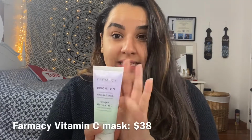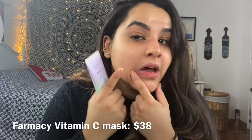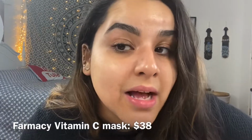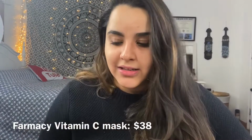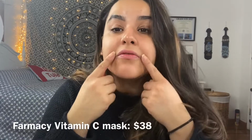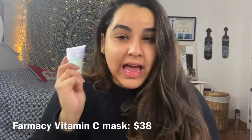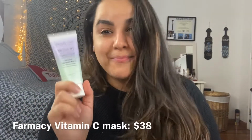But whenever I see vitamin C, I do get excited because I have discoloration all over my face. If y'all can't see it, y'all are always complimenting my skin, but look, it's so discolored right here, especially around my mouth. If y'all have anything for that, please let me know. I always try vitamin C, and if it says vitamin C, I'm putting it on my face.